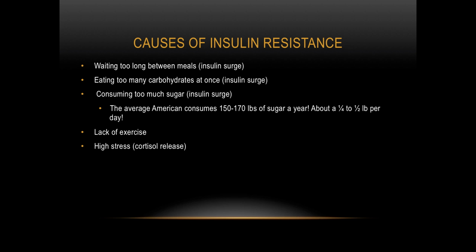Some of the causes of insulin resistance being so prevalent in our society is we wait too long between meals, so there's a huge insulin surge. But really, in our society, we just eat too many carbs and consume too much sugar. The average American consumes 150 to 170 pounds of sugar a year. I mean, think about that. That's a quarter to a half a pound per day. And then we just don't exercise enough. And then we have high stress, which releases cortisol, which increases insulin resistance.